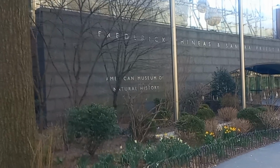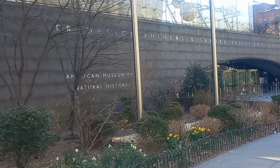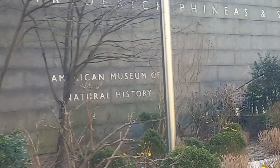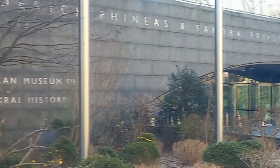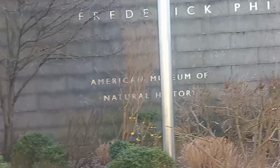Here's the outside entrance of the museum before we go in. There'll be a quick cut here throughout the video because we're going to have to go through the security check. Then it's going to continue on from there.